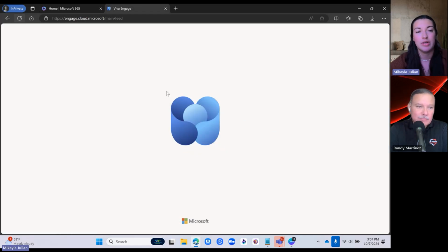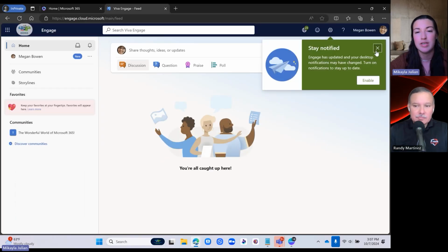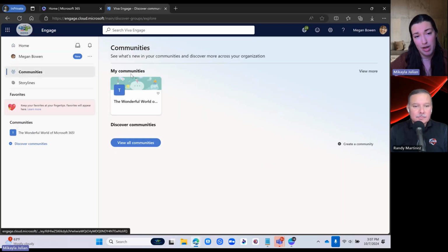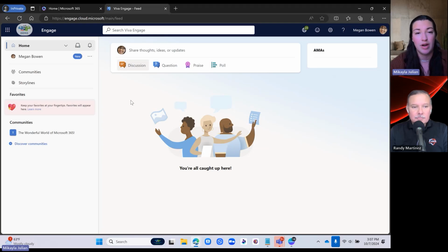I'm just going to give it a quick refresh and see if I've got any updates. I don't really have anything here because, again, we're in a demo. In the instance of having multiple different communities and areas, you would see your options listed here under My Communities. We get taken to that home screen and it's giving us our own area. If I were frequently using this within my own environment, I would see other updates on my home screen that are relevant to my storyline.